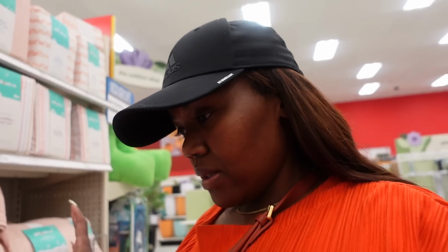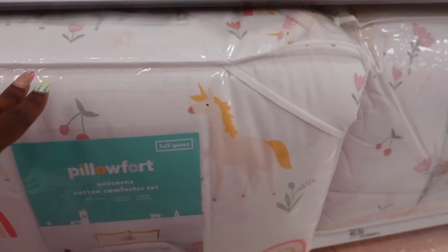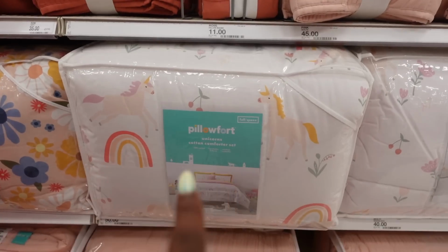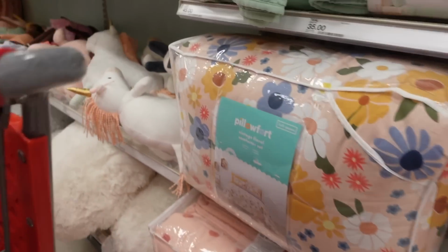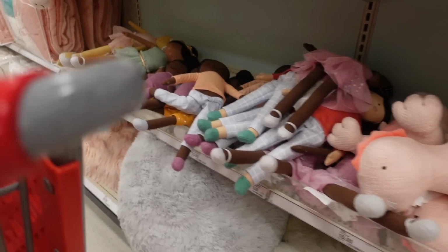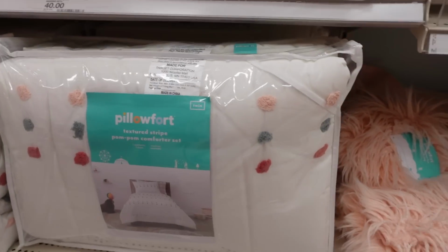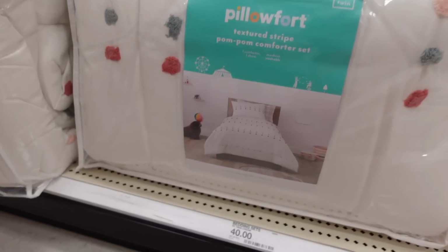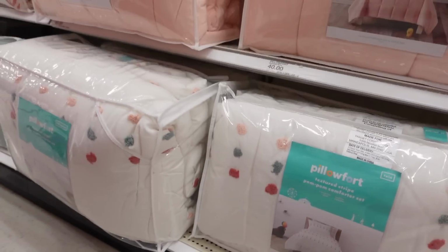All right, so I'm here at the comforters. Initially, I was thinking about this comforter here because it has the rainbows and stuff, but I feel like it might be too much rainbow. So I was thinking about possibly doing this one because it's white and it just has a little bit of color. Well, wait a minute. No, I don't like the polka dots all over. I don't know why I thought they only had polka dots at the bottom.